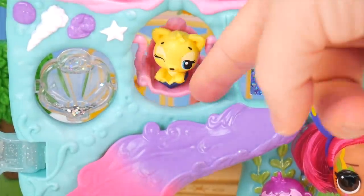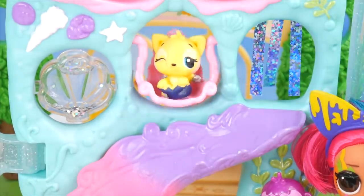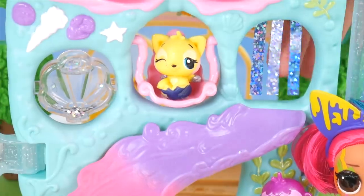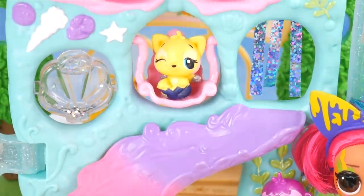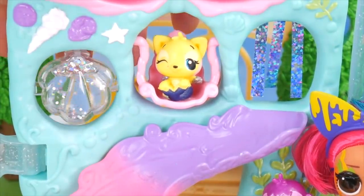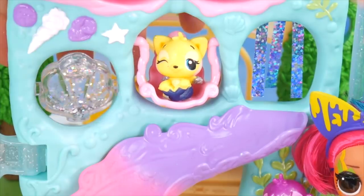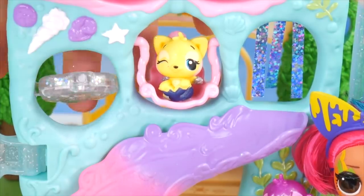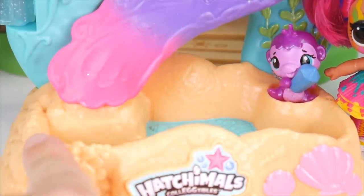Let's watch you swing. Whee! It's a super fun Hatchimal swing. And we've got this little sparkly kind of waterfall on the slide. And over here, we have a glittering seashell. Watch as you turn it up and down, up and down. The glitter starts to flow. So pretty. Time to add some water into our pool.